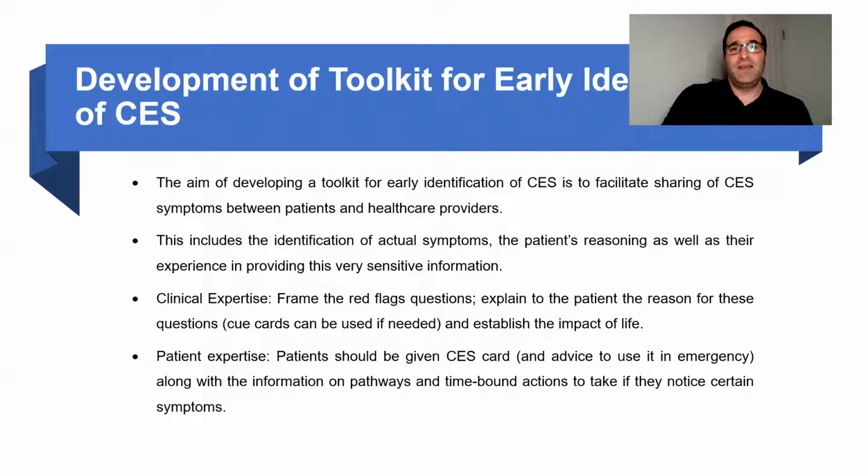But a good idea from a patient point of view, as we've spoken about clinical expertise, is that a patient who presents potentially with these types of symptoms should maybe be given a CES card that effectively tells the patient that if they develop said symptoms, such as bowel and bladder changes or bilateral radiculopathy, they would be able to take emergency intervention themselves to refer, more likely going to A&E.